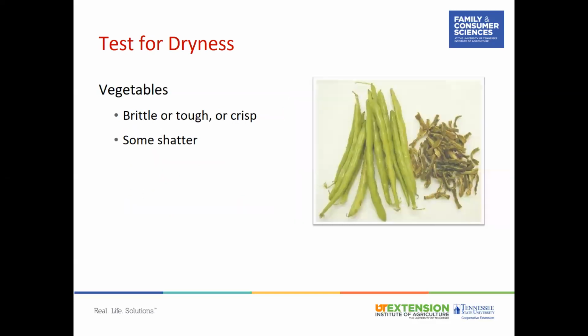On vegetables, they are considered dry if brittle or tough, or they may be considered crisp. Some shatter if you hit them with a hammer.